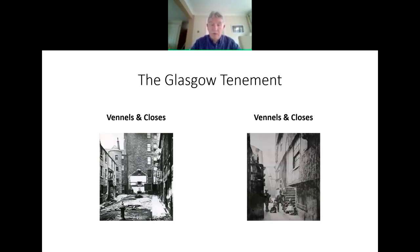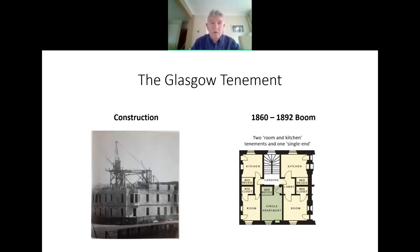And here we see a couple of his works. And it really does look quite Dickensian in its appearance, and conditions were undoubtedly quite appalling.